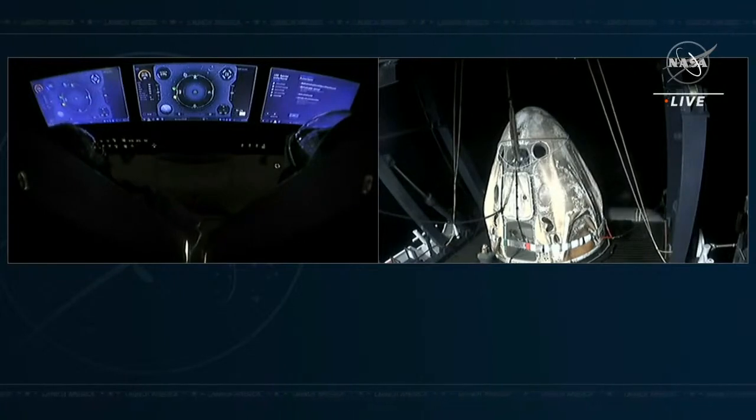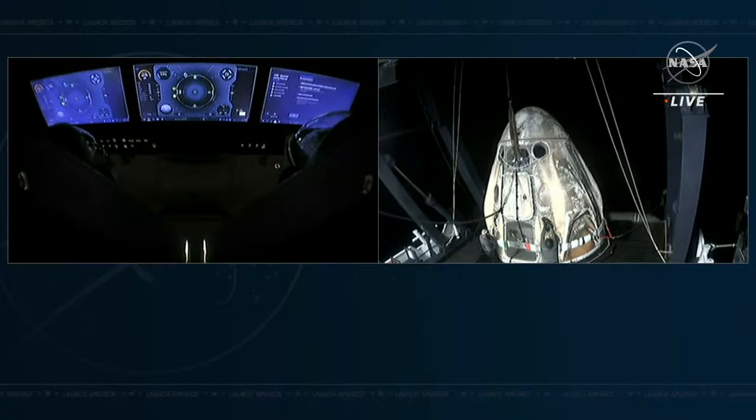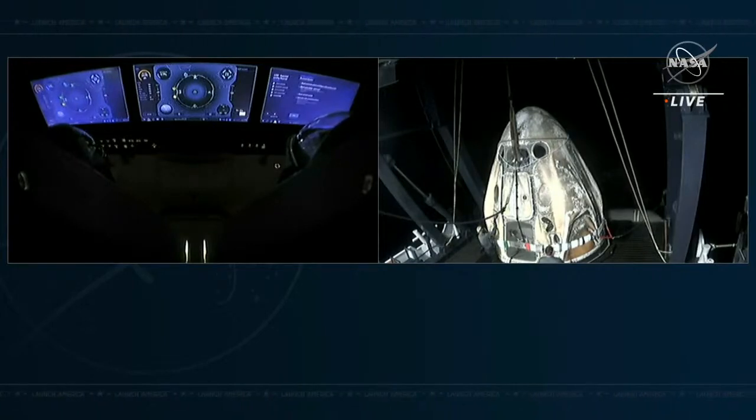Dragon, I'm happy to see you safe and sound on board. Personnel are completing their final checks. Stand by for translation across the deck to the egress platform. SpaceX Dragon copies. We'll be waiting.